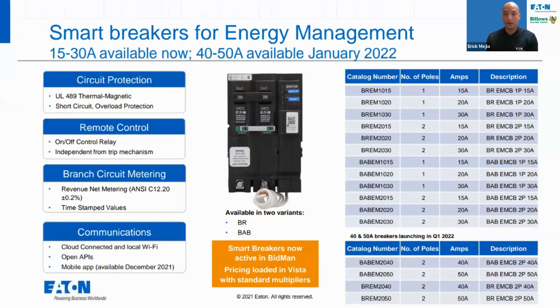If it starts with a BRE, that's going to be your standard BR panel breaker. And if you look at the bottom, your BABs are going to be your bolt-on breakers. I didn't include a question here, but at the moment there isn't a CH offering for these smart breakers or for the EV charger breakers. That's something our product line is currently working on. I don't have the specifics as to when it will be ready, but we should be having an offering for the CH panel for these smart breakers and the EV charger breakers soon.